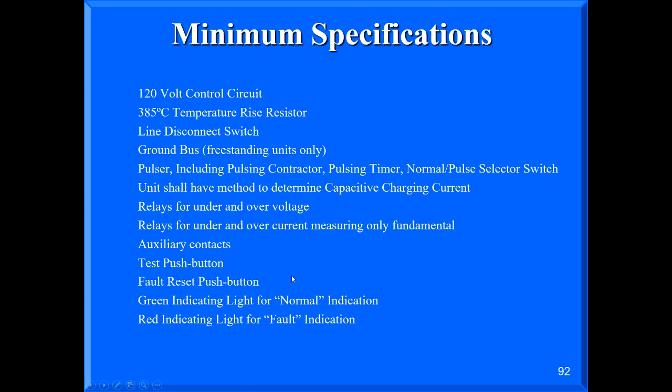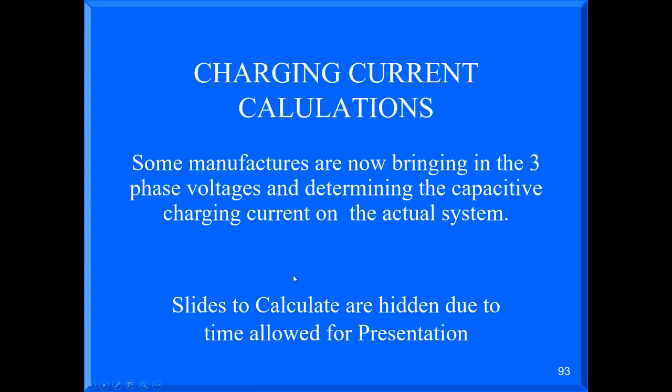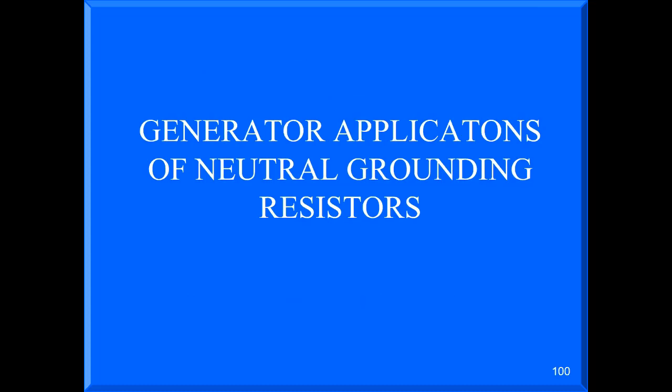Here's the specs. I don't need to go into that. Y'all can read that. A lot of times, consultants want to calculate it. I've got the slides in the presentation, but due to time, I don't cover it. But I'll put a copy of this presentation on my website, along with this audio video on my website. I'll show you where that is at the end. And so you can actually go get that.